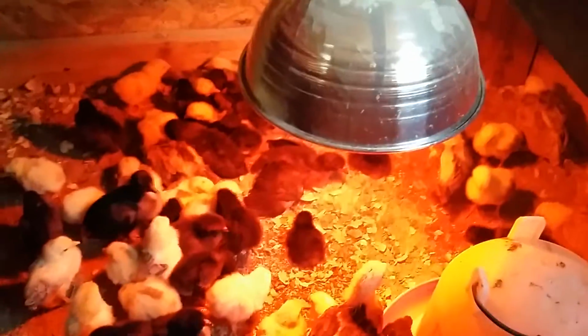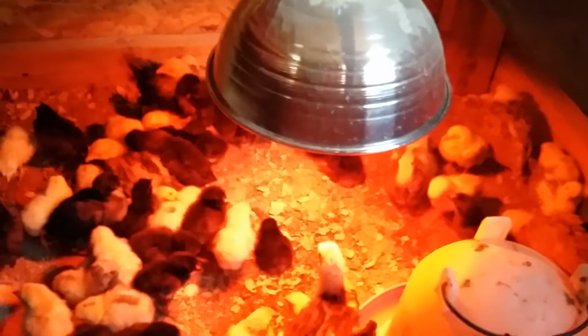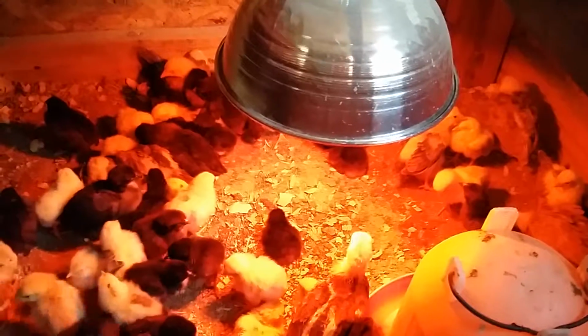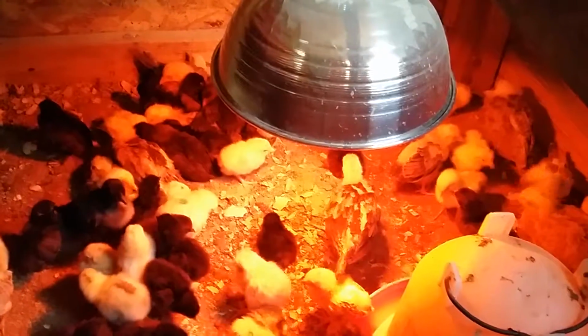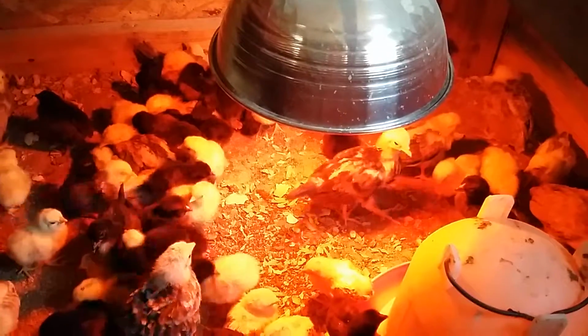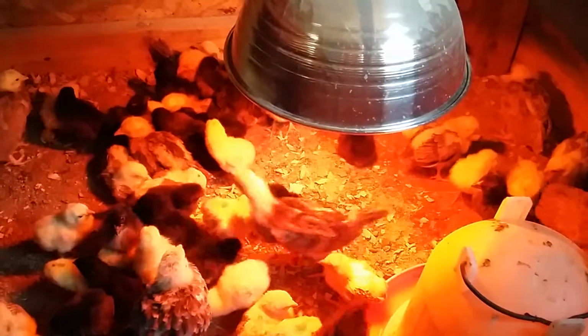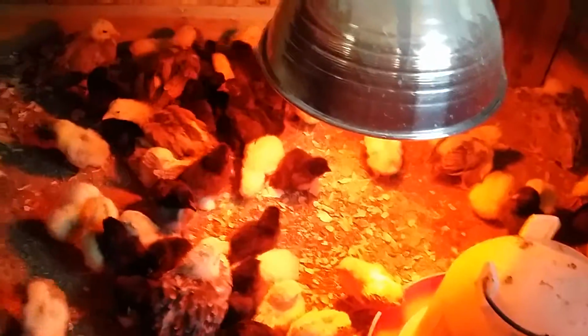Another thing is the heat lamp. Okay, it's a red lamp, and the red lamp is important because if you use a white lamp, it will cause them to have a vitamin deficiency, and you'll start to lose chicks. They'll start to get sick, and you'll lose them here and there, and they'll just kind of get sickly. So you use the red lamp, and that prevents that.